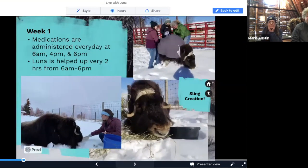Yeah, so after her surgery, that's when the real work began. Oh boy. She had to be given her pain medication twice a day at 6 a.m. and 6 p.m. And then in between that, at 4 p.m., she got her antibiotics. The fun part was that all of her pain meds were pills. So I had to crush them all and put them in a nice sugar water, and administer them by mouth. So she wasn't very happy about that.